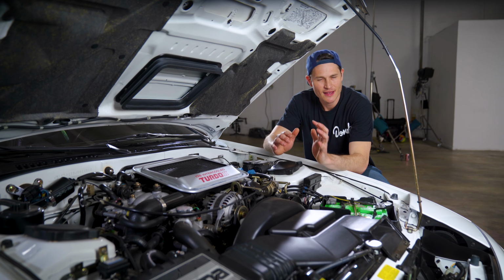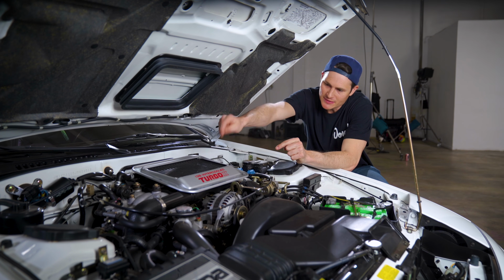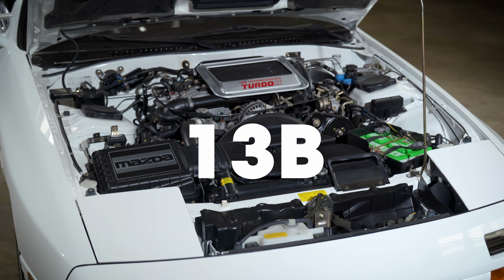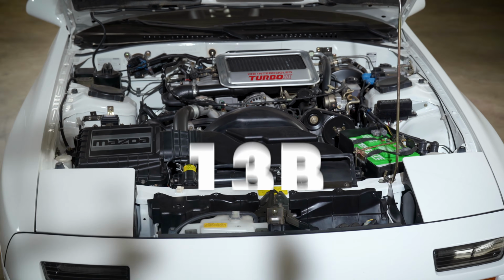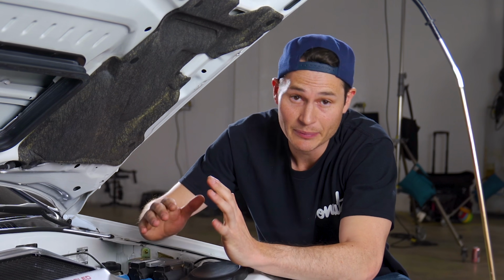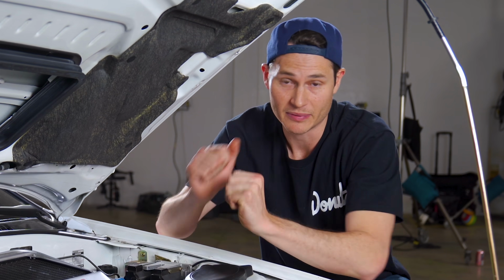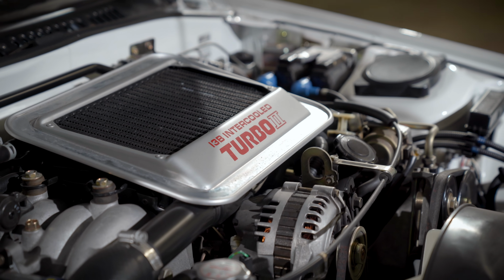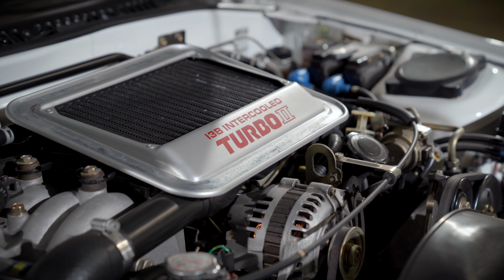Now, the whole reason that this car has a shift buzzer is because of this little puppy right here, the 13B Turbo 2 rotary engine. So rotary engines are known to be high revving. They're not like a reciprocating engine where you got a lot of moving parts going up and down. Everything is rotational. So a couple of benefits to that. One, there's no vibration. This car, when I started it before, you can barely feel anything moving at all.